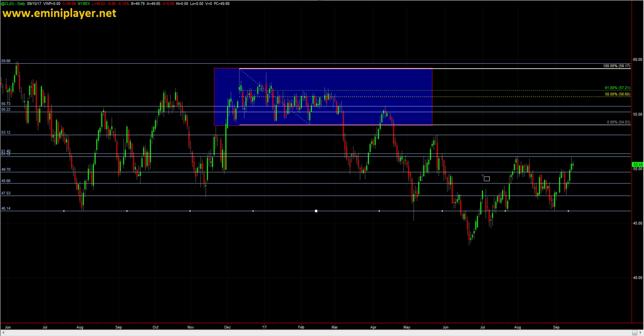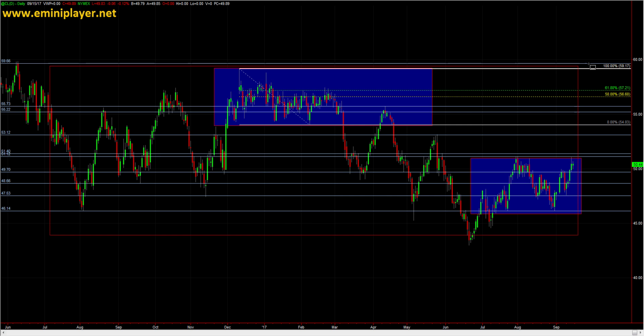And bigger picture, you can see that crude is really just in a big trading range. So even if crude oil ends up failing and breaking down, it can still attract buyers at the major support levels below simply because bigger picture, it's just trading within this range. And if you zoom out even further, then crude is really in this much larger range that looks kind of like this.